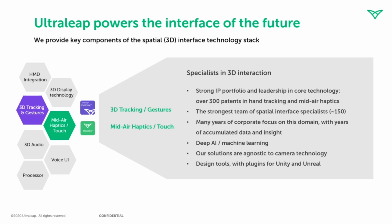Clearly, the collaboration today on this webinar between Crank, NXP, and ourselves at Ultraleap feels like a very natural fit in this context. Ultraleap offers 2 core components of this stack, the hand tracking and midair haptics.